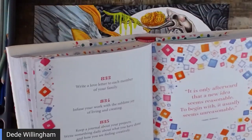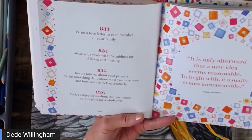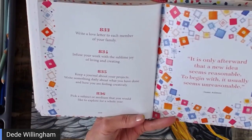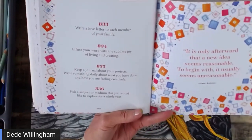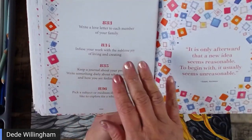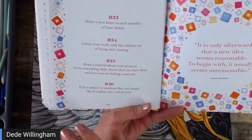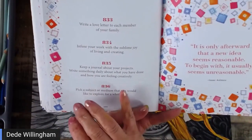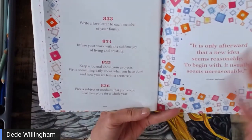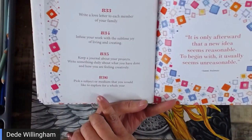Do you use that in an art journal? Write a love letter to each member of your family. Infuse your work with the sublime joy of living and creating. Keep a journal about your projects. Write something daily about what you have done and how you are feeling creatively. Pick a subject or medium that you would like to explore for a whole year.